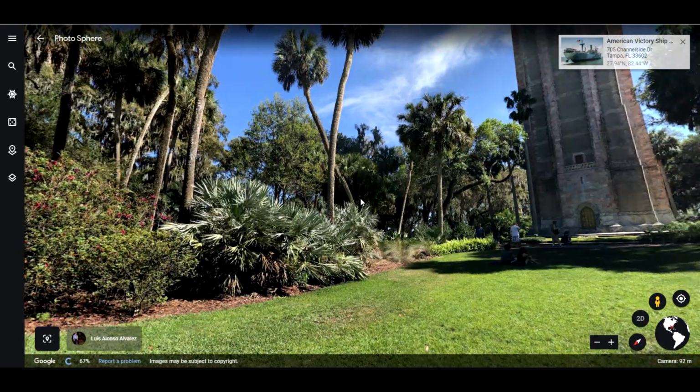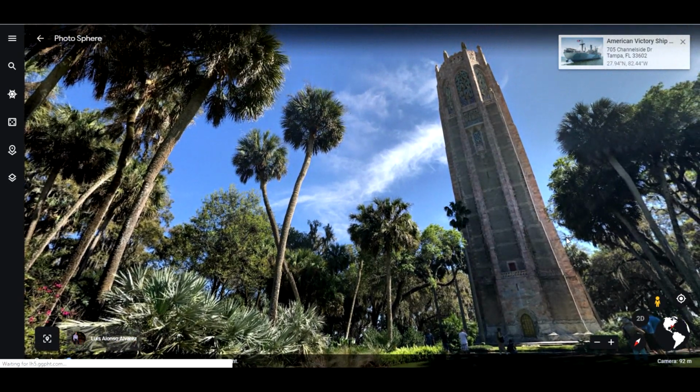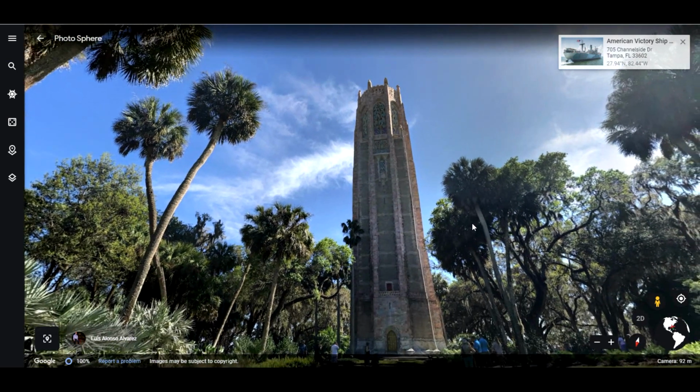Is there a clear view of it? Oh, there it is. Perfect. Lots of people. But this is a bell tower that I think mainly on the weekends it will play. So someone will be up there and they'll be playing all of these different bells with classical music, Christmas music. It's so beautiful. The gardens around it are beautiful. It's a great spot to go and just kind of relax and enjoy the Florida heat or the cooler temperatures from December to March. So this is a great place to visit.